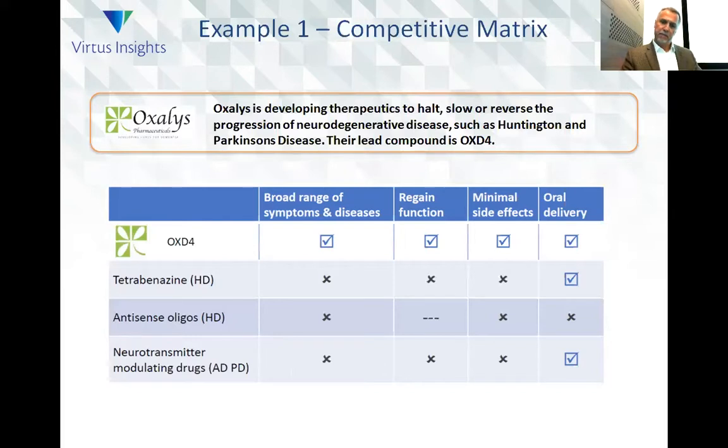And here they compare their product to products that are currently on the market, and the attributes that they looked at are those that are meaningful to patients and to the caregiver or the physician, such as, does it treat a broad range of symptoms and diseases? How effective is it in regaining function? Okay. What about the side effect profile? What about the type of delivery? Is it an oral delivery, which is highly sought after in this area? And you can clearly see why they are excited.